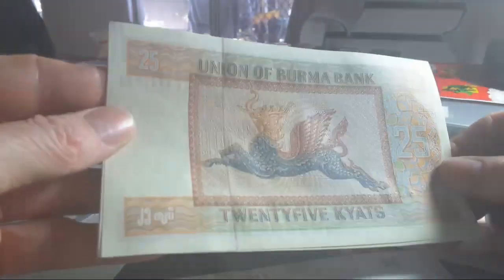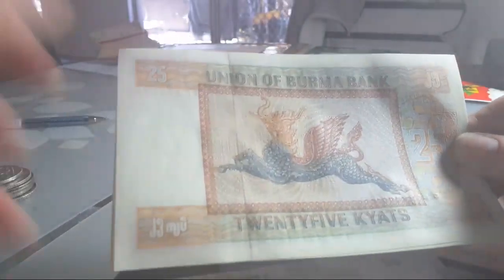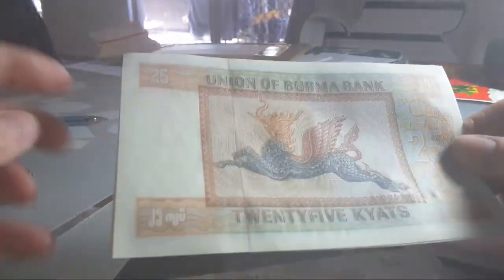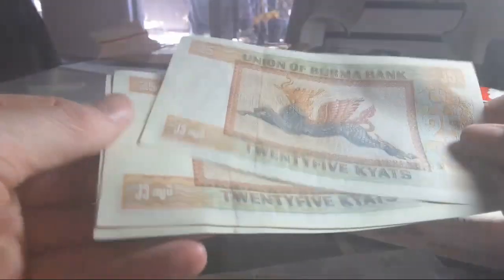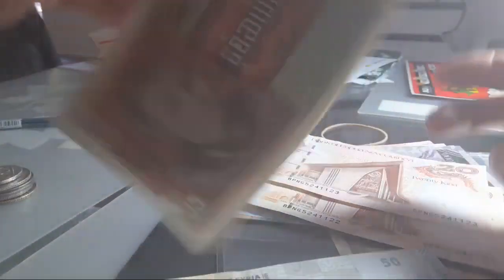So these ones are quite common because they were used during the 80s as well. And they're just a beautiful note. The 50 is the hardest to get. It looks like a mythical creature.